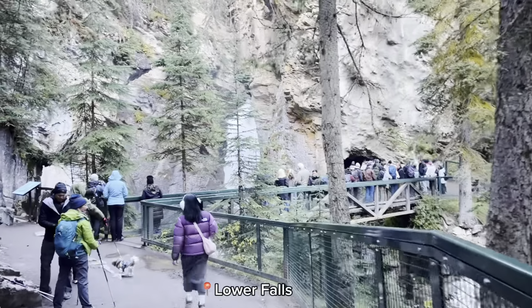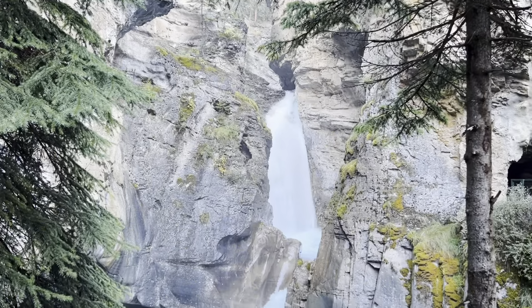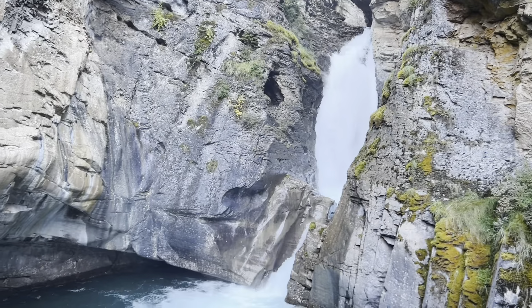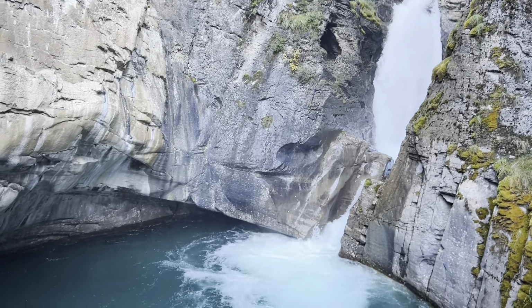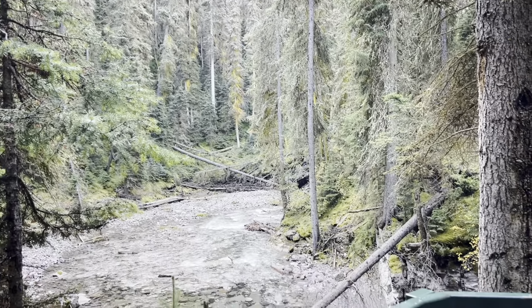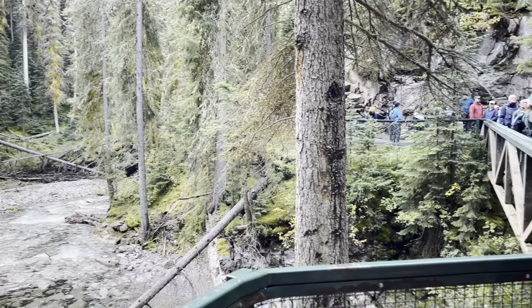This is the lower falls. You will have an incredible view of the roaring falls from a bridge or enter a small cave for an even more intimate view. Just be careful taking your camera gear into the cave as there is always heavy mist or moisture from rising waterfall spray.